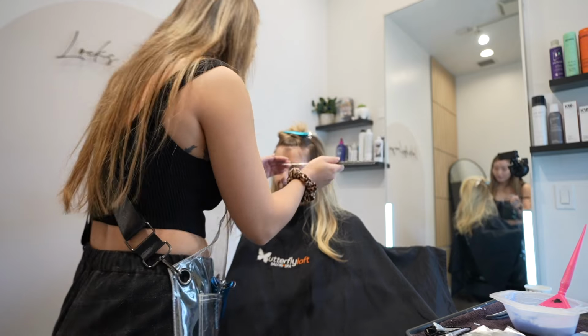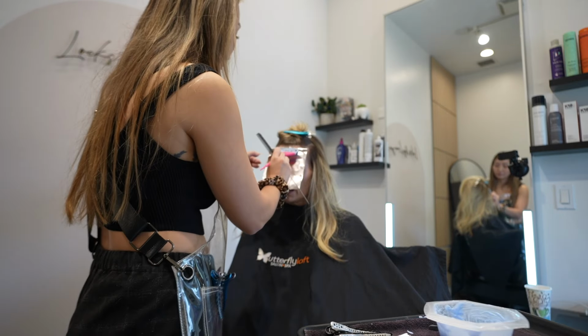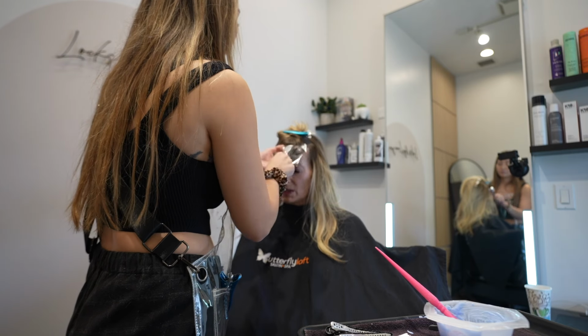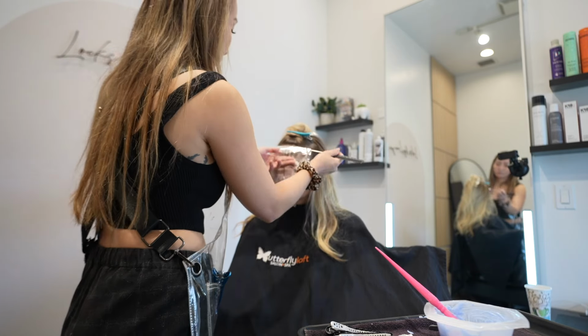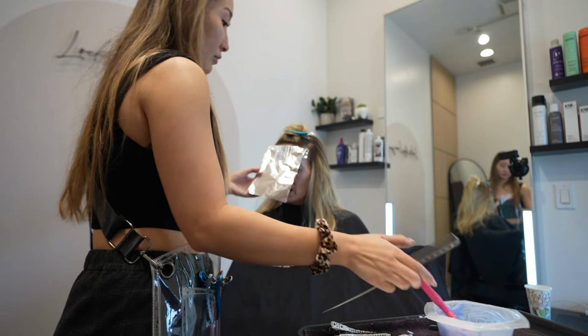I used to split that back section into 2, and by splitting it into 2, it used to take me at least an extra 10 minutes to foil the head. And we all know if you are doing a full head of foils, you just want to get through it as quickly and efficiently as possible. So I just find that that's what works for me.